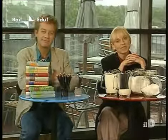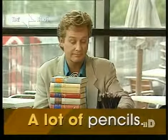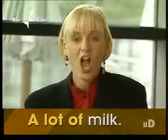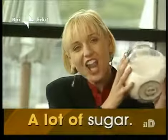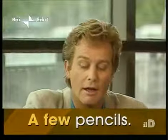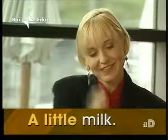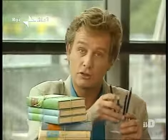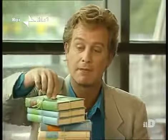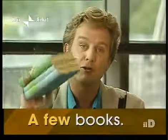Pencils, books. Milk, sugar. A lot of pencils. A lot of books. A lot of milk. A lot of sugar. A few pencils. A few books. A little milk. A little sugar. Pencils, books, you can count them. 1, 2, 3, 4 pencils. 1, 2, 3 books.